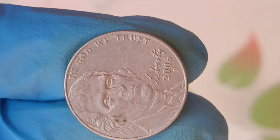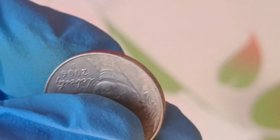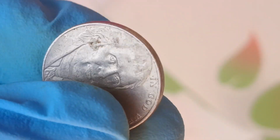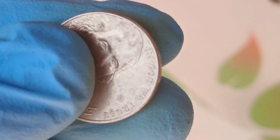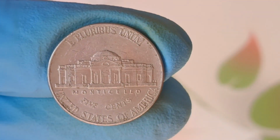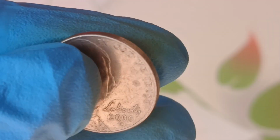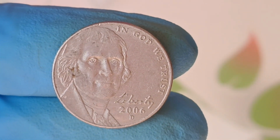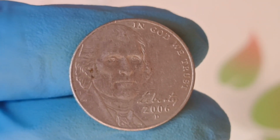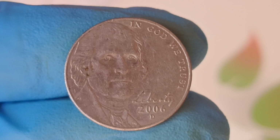When a coin is struck off-center, it means that the metal blank wasn't properly aligned with the die when the coin was struck. This causes part of the design to be missing, making the coin look different from a typical one. While most off-center errors are minor and might only show a slight misalignment, the more extreme errors where large portions of the design are missing are the ones that can fetch huge sums at auction. These extreme off-center errors are like treasure to collectors, especially when they are from a year like 2006.